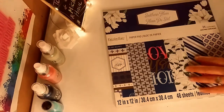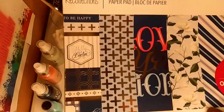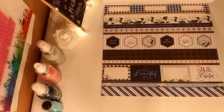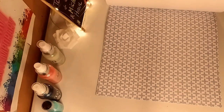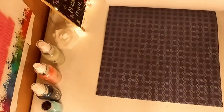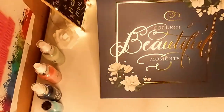There's one more, and that will be my paper haul. Now this one is called Southern Blues. Very gorgeous. I love this one because it has a masculine and feminine feel. So again, it has dark navies. And I'm sorry guys, there's a lot of traffic going on outside. I don't know if you could hear that. I apologize. So it's a feminine and masculine pad, which I love. The dark navies, that's beautiful.